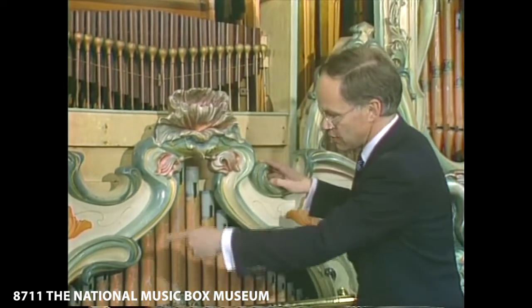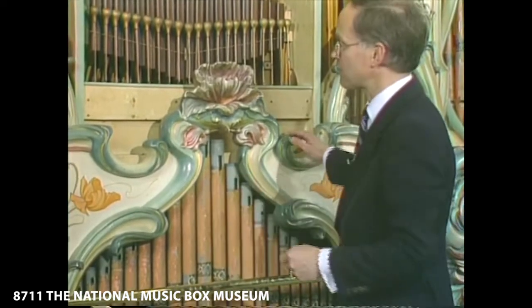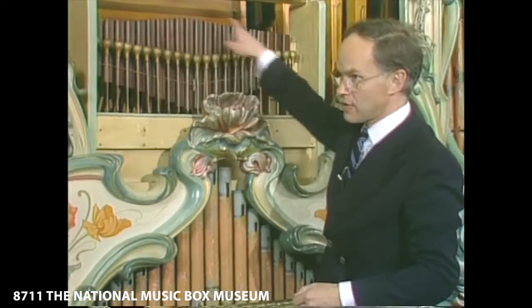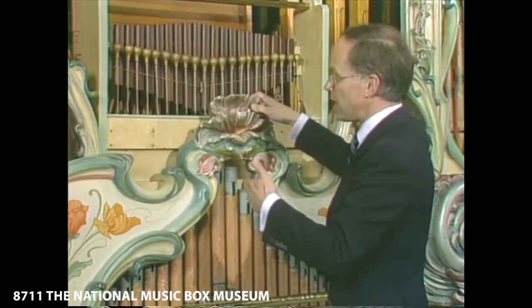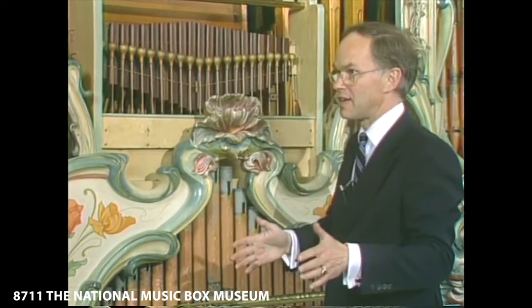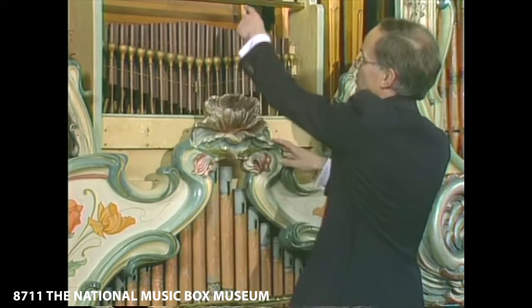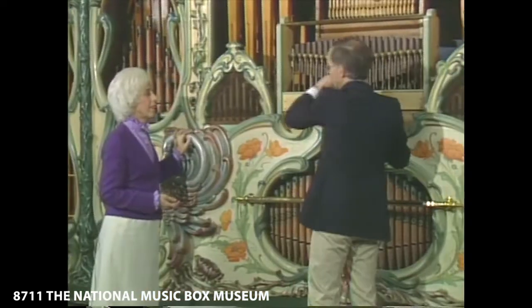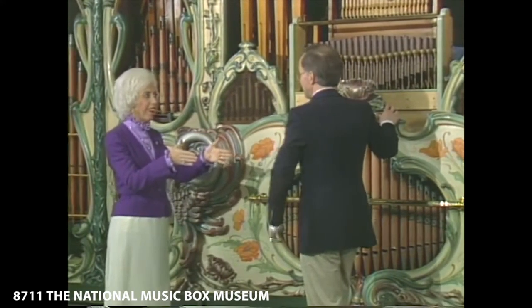Here you see, for instance, a stop of pipes, open principal type pipes. Here is a percussion stop. It's also playable from the same keys, but then the keys are being told not to play the pipes, but the xylophone. There is a sort of octave range there. And this is still happening in those little cards with the holes in them? Oh, yes, very much so.